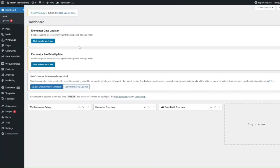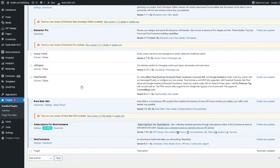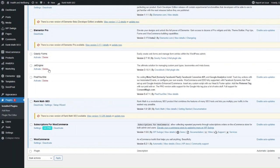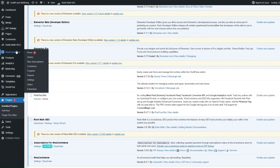Okay, so now that we have our WordPress website set up, we just need to set up the actual subscription plugins as well. So what you want to do is make sure that you have WooCommerce set up, as you see we can do, and WooCommerce is free. The next thing that you want to do is set up the Subscriptions for WooCommerce plugin as well. So you've already got that set up as well. Again, this is a free version. There's a pro version that has a bit more advanced features. We're just going to work with the free version.